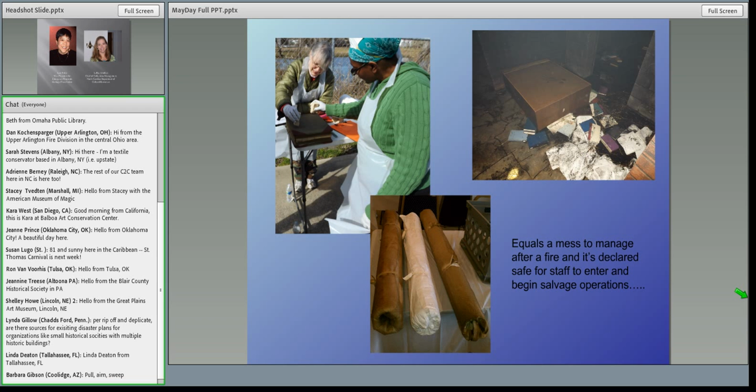And the rolled storage tubes in the bottom photograph, we tested a variety of different materials during the fire to see how things reacted and responded. The one on the left is covered with Remay, the one in the center is covered with Tyvek, and the one on the right is covered with muslin. We wanted to see which one did the best job at protecting the rolled textile from smoke and soot. And of course the Tyvek did the best, the muslin was second, and the Remay was third as far as protecting the textiles.